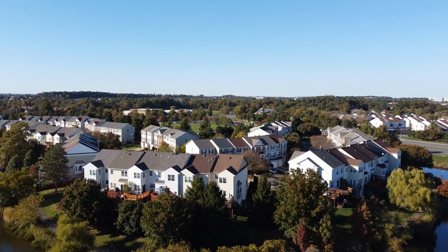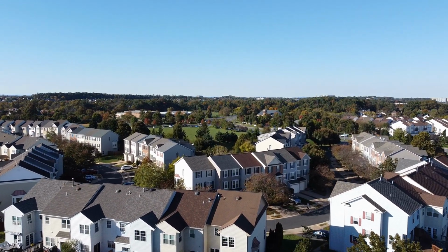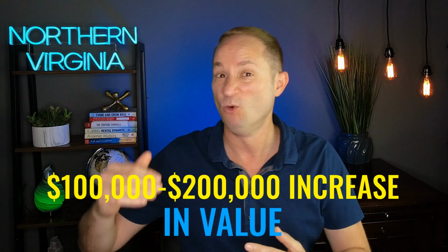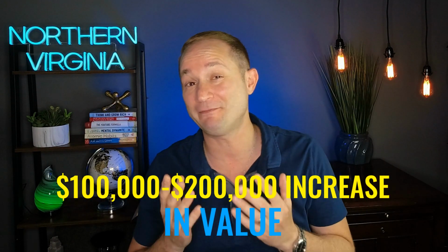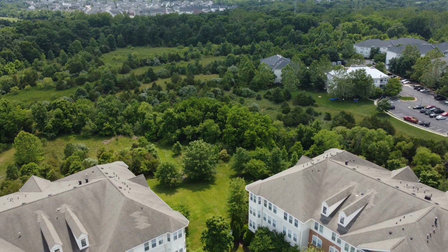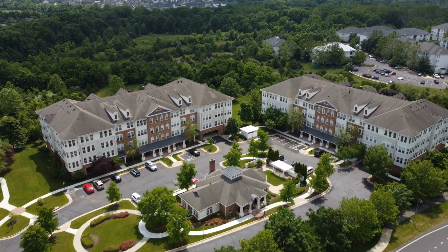Now, let's say I had bought a townhouse or a single family in the exact same neighborhood where I bought my condo 3.5 years ago. Hands down, the equity I would have gained would have been $100,000, $150,000, maybe even as high as $200,000 compared to the $77,000 that I gained on my condo. Now, obviously, there are exceptions to the rule, but in general, on average, condos will appreciate the least in value compared to townhomes and single families.